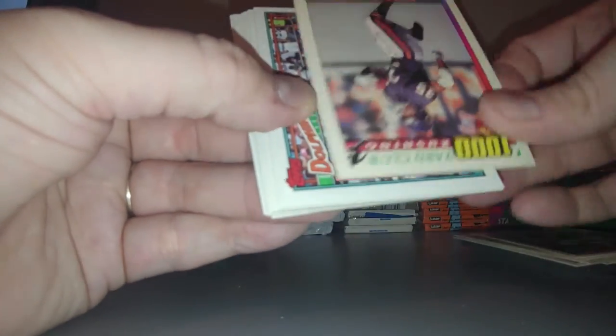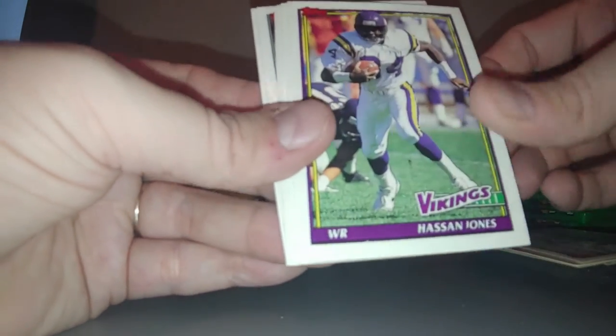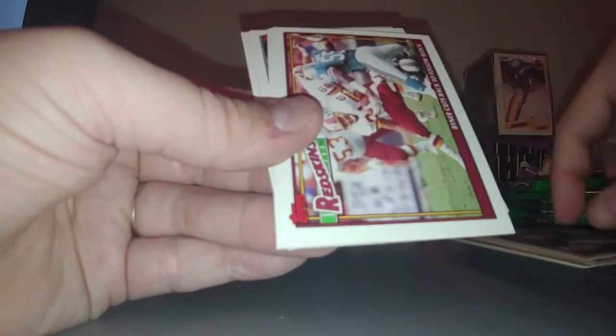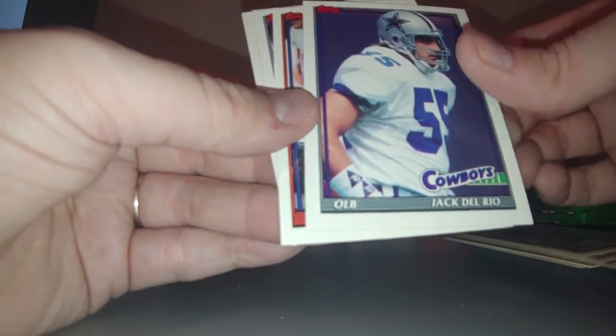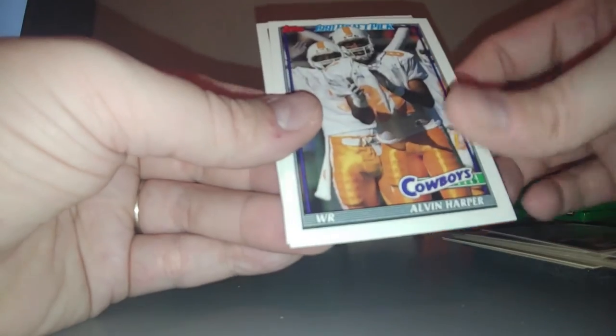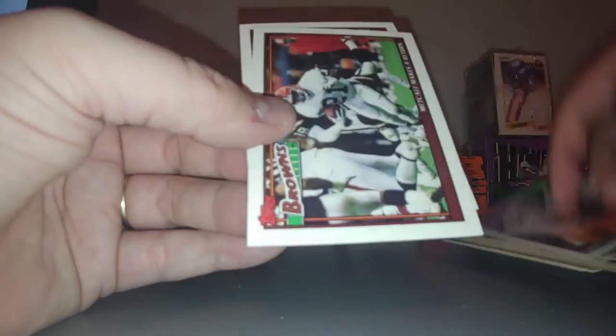These look a lot like the 91 Topps baseball. Jack Del Rio. I'm pretty sure he's a coach. Alvin Harper draft pick. I remember his name being around a little bit.